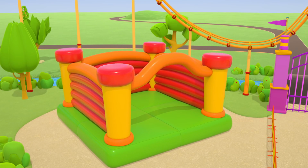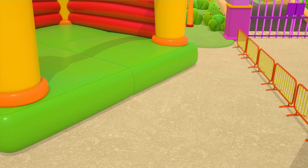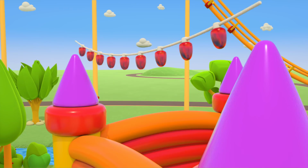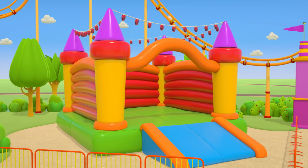That's great! They'll put four cones on the towers. A ramp so everyone can get on. Lights to make the castle look beautiful. Now it's ready.